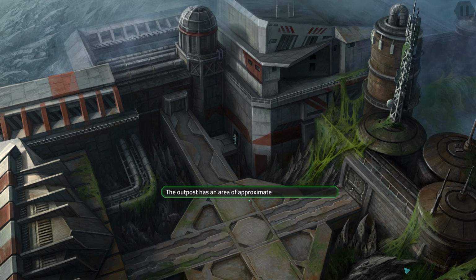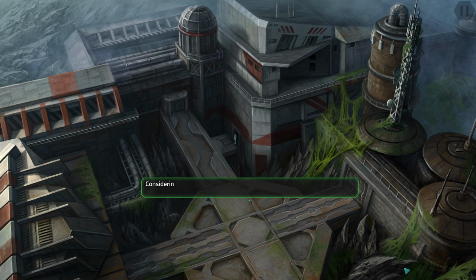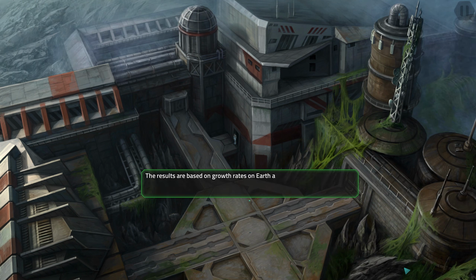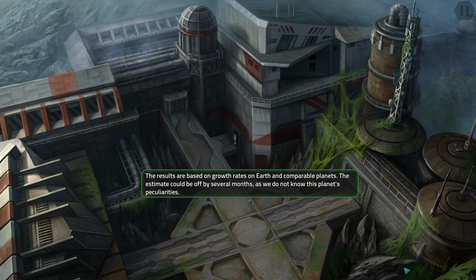The outpost has an area of approximately 4,922 square meters, calculating when the outpost was abandoned. Considering the overgrowth, sunlight, and humidity, I estimate that the post must have been abandoned about 6 to 7 months ago. The results are based on growth rates on Earth and comparable planets. The estimate could be off by several months, as we do not know this planet's peculiarities.